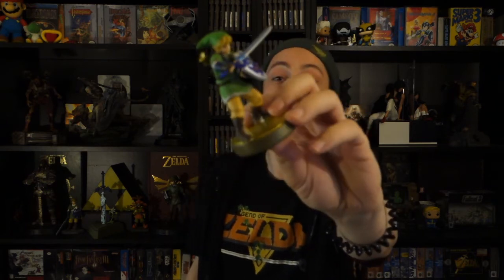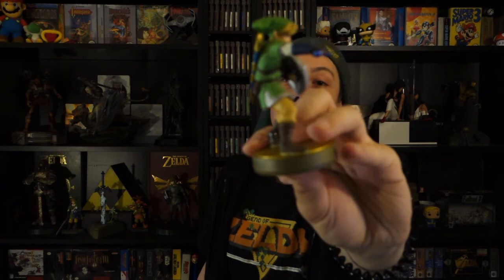And the last one, the Skyward Sword, the battle pose one, really good details on this one too. I mean, everything from the hair to the belt, even the markings on the shield, even the little chainmail sticking out from underneath his tunic right there. Everything looks fucking superb, and I'm really liking what Nintendo is doing with the Amiibos right now.